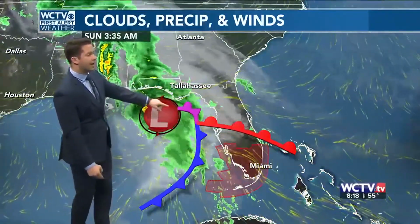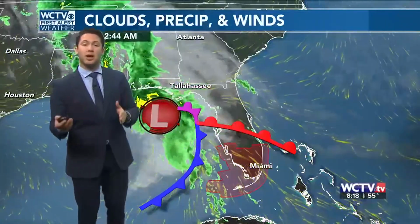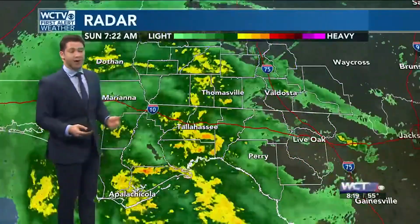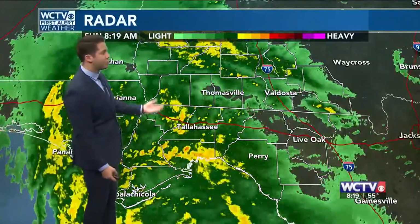For us, we're on the northern side of this area of low pressure, which is generally where we see just the rain and the wind, which is pretty much what we're going to be seeing throughout the day today. So no watches, no warnings for us. Yeah, we've got a lot of rain out there. It's all surging up from the Gulf, moving from the south towards the north.